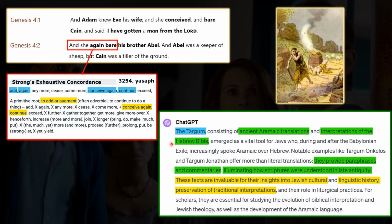So we see here that ChatGPT, just understand the Targum, because we see this understanding in the Targum. So the Targum, consisting of ancient Aramaic translations and interpretations of the Hebrew Bible, emerged as a vital tool for the Jews who, during and after the Babylonian exile, increasingly spoke Aramaic over Hebrew. Notable examples like the Targum Onkelos and the Targum Jonathan offer more than literal translations. They provide paraphrases and commentaries, illuminating how scriptures were understood in late antiquity. These texts are invaluable for their insights into Jewish cultural and linguistic history, preservation of traditional interpretations, the original interpretations of what was written there.